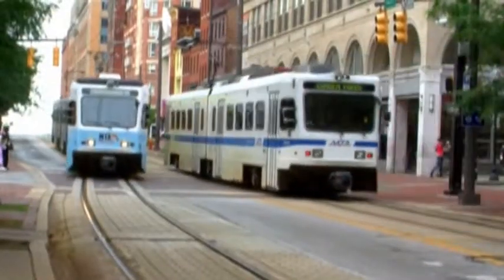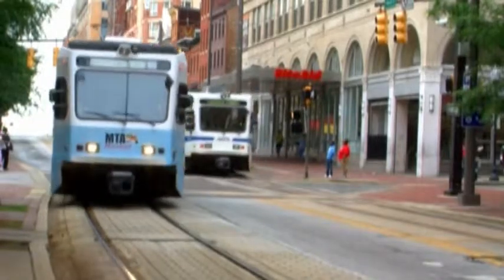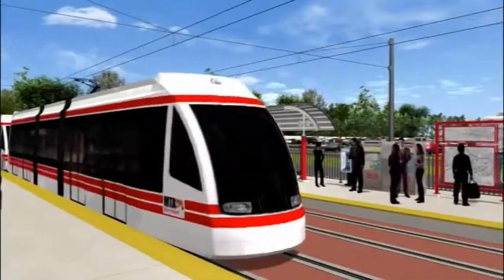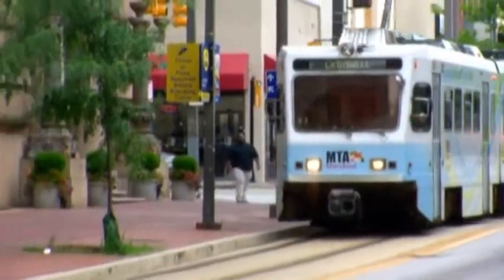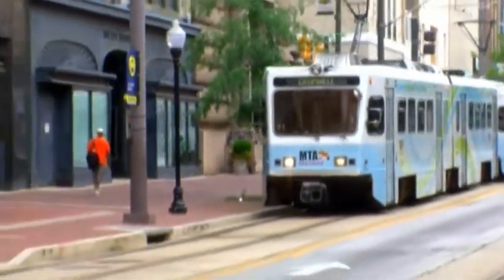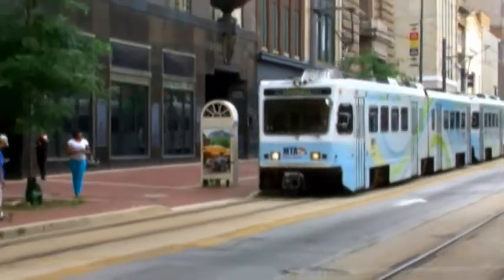And everything old is new again. We look at the development of the current light rail system, the coming Red Line system. What does that do for industries like yours where we're trying to preserve history? Well, we're still thinking about when we're going to acquire our first light rail vehicle.